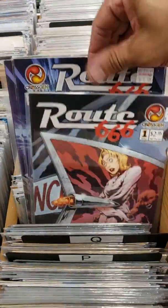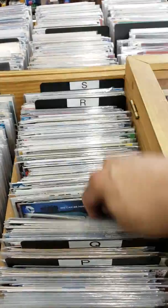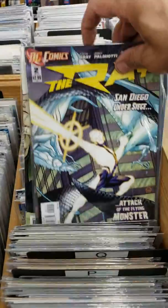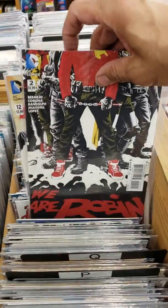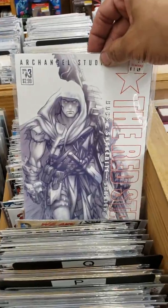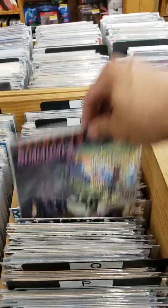Let's see. 166. I think there was a bunch of these in here too. Resurrection Man. Rough Riders. I had some of those. Reset. Cool covers on this. Weird Robins. That's a cool cover too. Romulus. Wild cover. Cosplay.